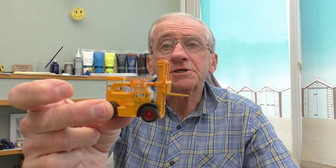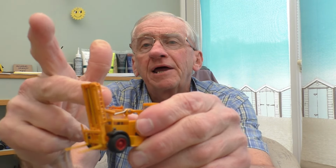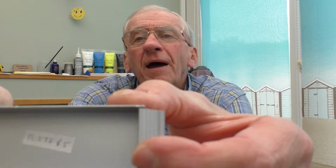I got two of those, which are slightly poseable, although weirdly the forks won't go up beyond about there because they hit on the bits at the back, which is clever, but never mind. And then I got a tipper truck, and I paid £5 for that one, and £6 for those each. So I was quite happy.